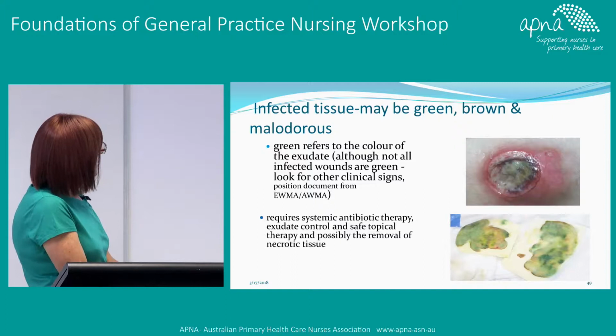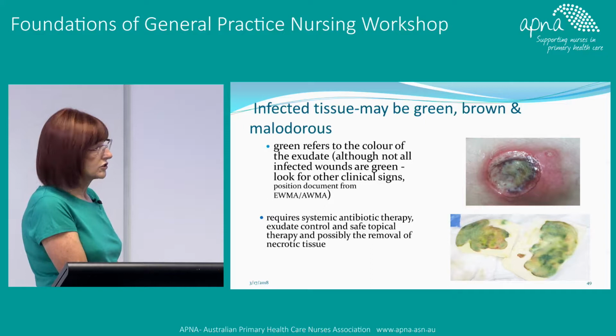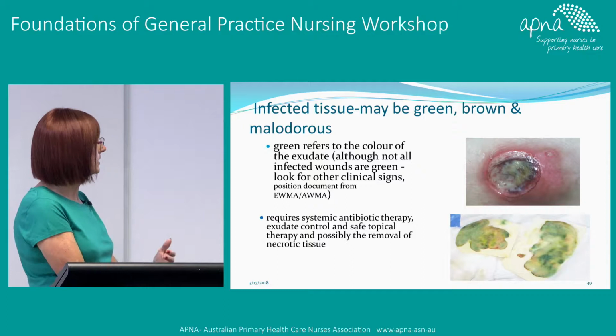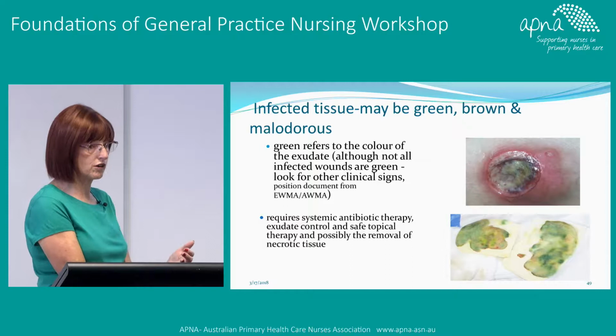The other tissues to be worried about are the greens, the browns, and the smellies. These will indicate that there is something going on, and it's probably some form of an infection, whether it be just a local infection or a systemic infection. It generally then will require either antibiotic therapy or local topical antimicrobial therapy.